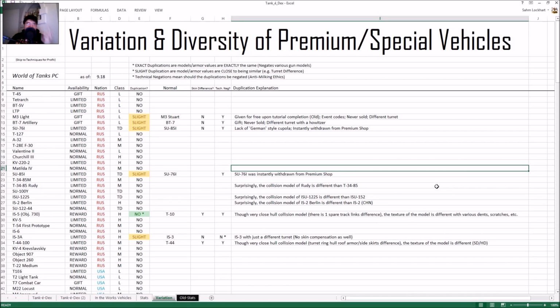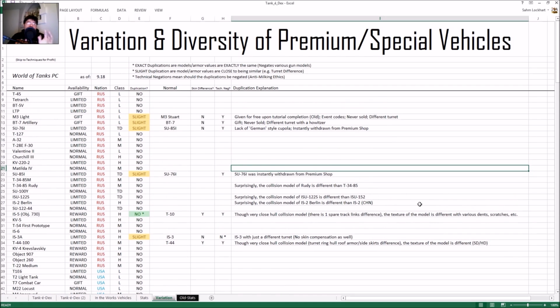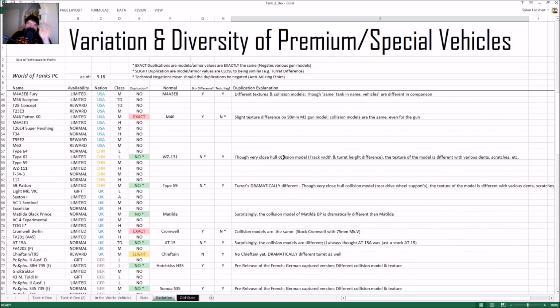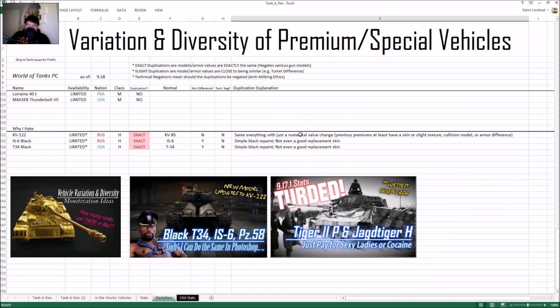So I already made this spreadsheet for 9.16 back then. I updated it, and it categorizes all the premium tanks to see if they are similar to any other vehicles already in the game. So there's the M3 Light. That's pretty close to the M3 Stuart, but I have an explanation for all of them. So pause this video if you want to read through all of them, but there are a few vehicles that are very questionable, like the M46 Pan KR, which is basically a stock M46, but it has a paint, so I guess it's okay.